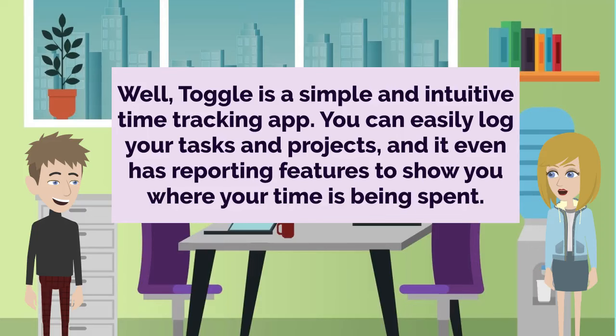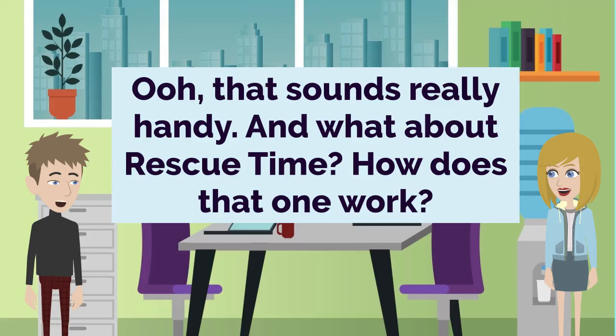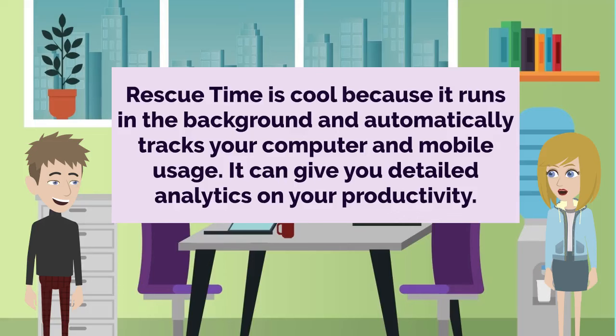Well, Toggl is a simple and intuitive time tracking app. You can easily log your tasks and projects, and it even has reporting features to show you where your time is being spent. Ooh, that sounds really handy. And what about RescueTime? How does that one work? RescueTime is cool because it runs in the background and automatically tracks your computer and mobile usage. It can give you detailed analytics on your productivity.